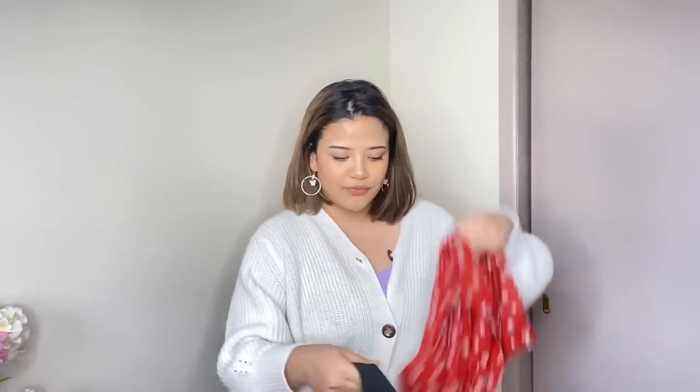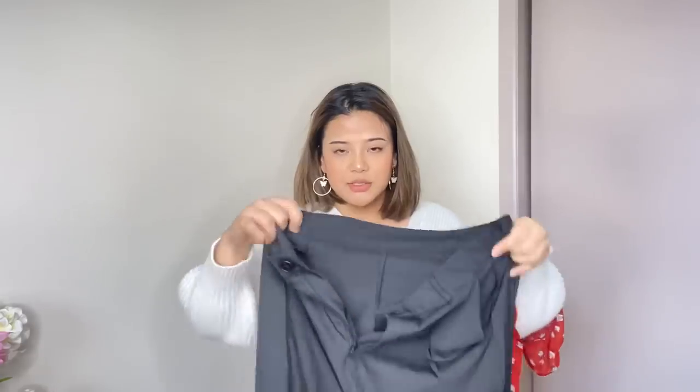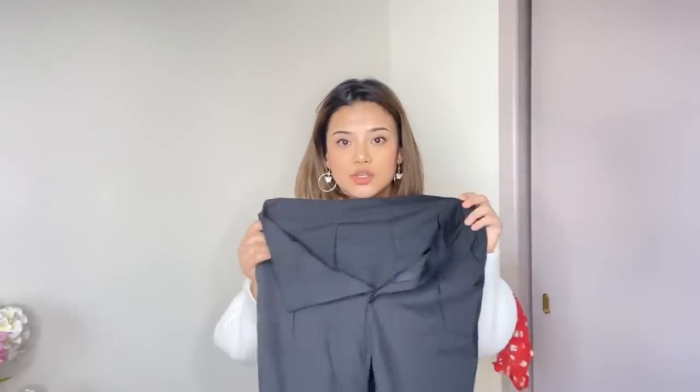And I also have a dress pant, because I really, really like dress pants. I think that's my style. I am very comfortable with dress pants. A very nice, not very thick, and not very thin dress pant to go with this. And I think this would look so good, the red and black just goes together. So I'm gonna be trying that.